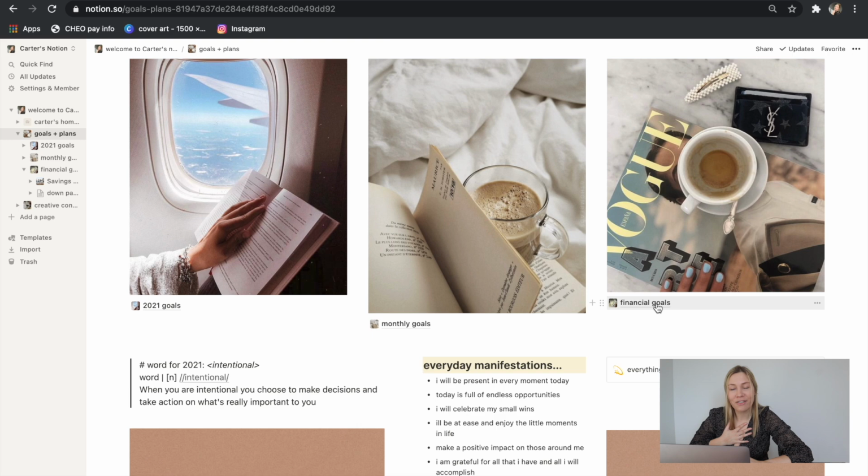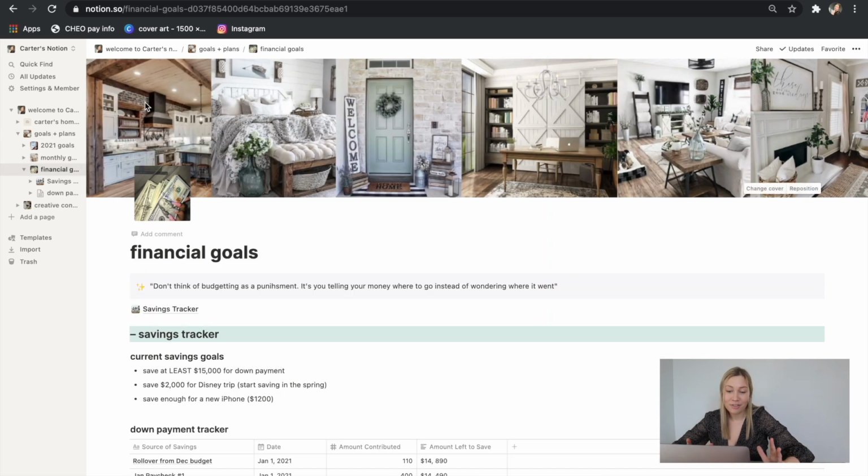Then over here, which is probably my favorite page because you guys know I'm just a junkie for all things finance and budgeting and saving, my financial goals. So my banner here is a farmhouse vibe because you guys know I'm really grinding to save for a house. Like, I'm grinding. And so this just brings me a lot of joy and reminds me what I'm saving for. So I have, oops, I spelled this wrong, but I have a little quote here that says, don't think of budgeting as a punishment. It's you telling your money where to go instead of wondering where it went. So I really like that. I feel like a lot of people on YouTube don't talk about using Notion for budgeting. So I'm really happy I can tell you guys this.